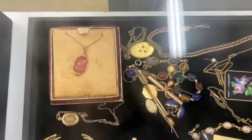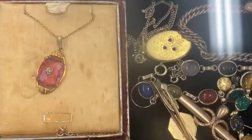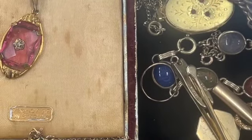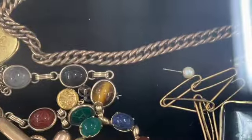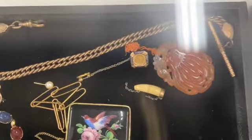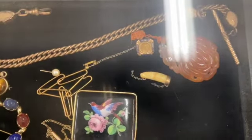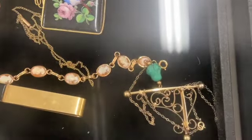Okay. All right. This lot I love because of that necklace. I love that necklace. I love the pink. It's in its box, and that's gold filled on sterling. There's a couple scarab bracelets, and I guess, was that a piece of jade? Yeah, there's some nice old stuff in there. A little cameo bracelet, not old.